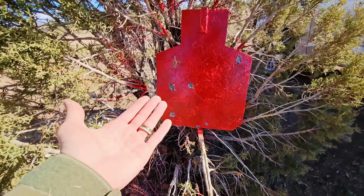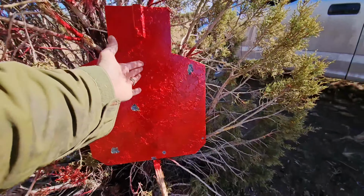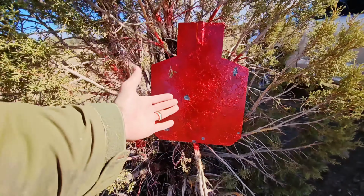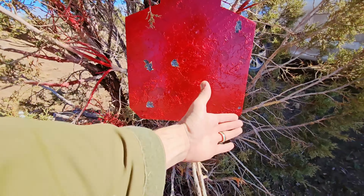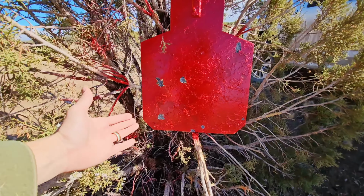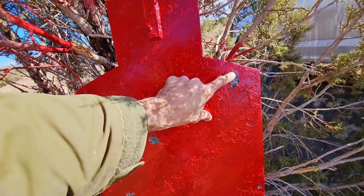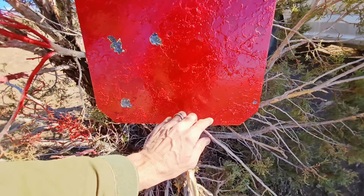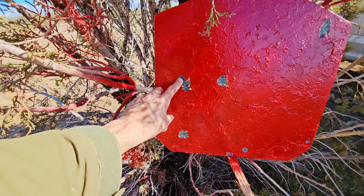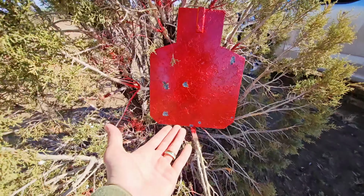400 yards, you know, we could push it back, say 500, and we might be able to get an occasional impact, but we're not going to be able to consistently hit it, just based off of the fact that here the consistent hits were covering the entirety of the target. So I shot, I think I hit it 9 times. So I believe I've got 1 and 2 impacts there, 3, 4, 5, 6, 7, 8, and 9. There you have it.